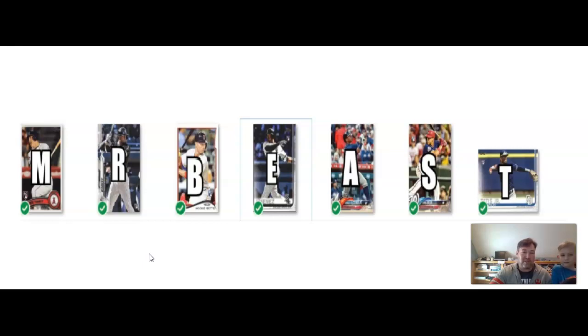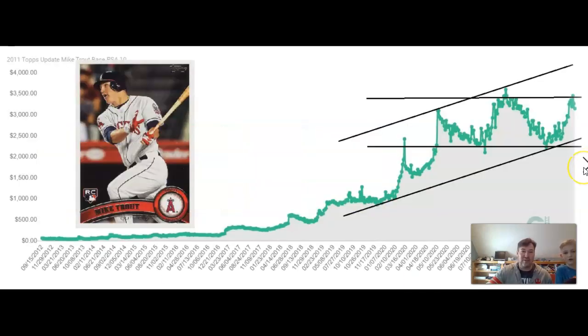We'll start off with the goat, the M in Mr. Beast, and that is Mike Trout. A future Hall of Famer. Yeah, dude's in. All right, you can see Mike Trout is in a pretty clear uptrend here. He tagged the bottom, then the top, and he just worked his way sideways.